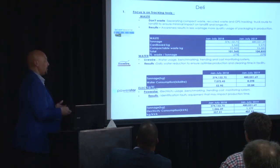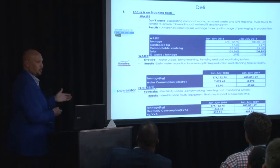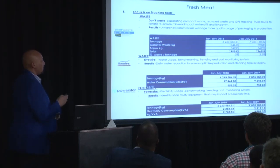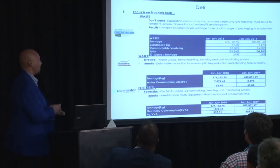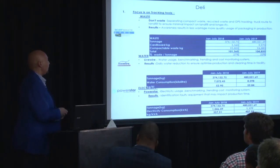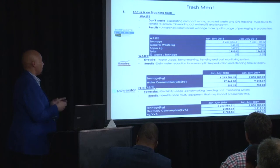So NCPC made us look at things differently in terms of how do you properly assess if you're being efficient or not. And you have the tracking tools, the power monitoring tools. So remember I told you Excellent Meat, only retail packer for Woolies. Now this is the fresh meat. The previous one, Delhi, like I said, was your pastrami, your ostrich, your wafer thin, blah, blah, blah. That's the one factory. This is the other one, the chopped sausage, etc.